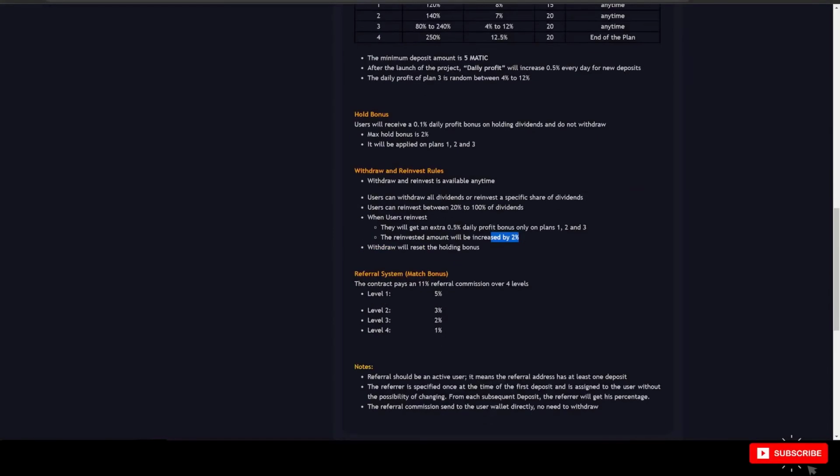So they also have this referral system. So the contract pays an 11% referral commission over 4 levels. You have level 1, which is 5%, level 2, which is 3%, level 3, which is 2%, and level 4, which is an additional 1%. Some notes here: referral should be an active user. It means that the referral address has to have at least 1 deposit.